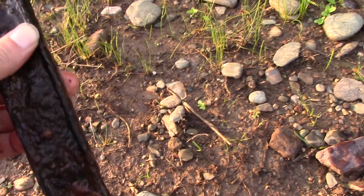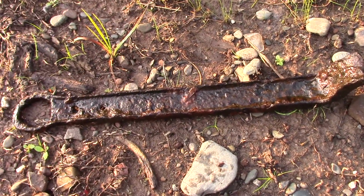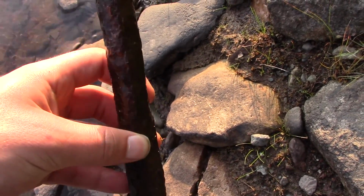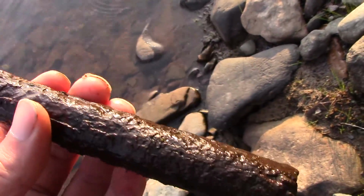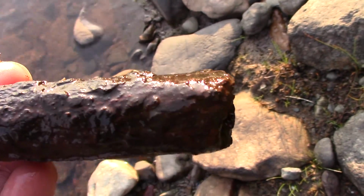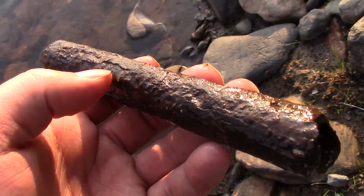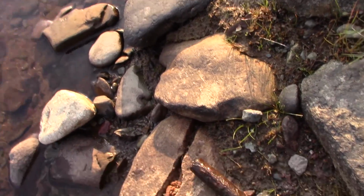Oh, what do you guys think it is? Let me know in the comments. We'll keep on moving. Just came across some kind of pipe thing. Don't exactly know what it come off of. Don't see any writing or anything on it. Looks like it's been in the water for a while. Oh well. Not too exciting, but better than nothing. I'll get back to you guys in a bit.